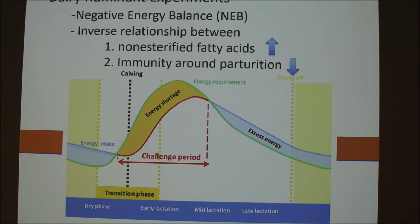And then other studies talked about how dairy cows, sheep, and goats are likely to suffer from immunodepression around the time of parturition. And then this leads to the negative relationship between the concentration of the broken down fatty acids and the immune response. So as the fatty acids go up, then the immune system goes down. And then I thought the diagram did a good job of showing when the negative energy balance takes place. Do you want to point to something on the graph? Yeah, so the challenge period represents the negative energy balance, and then the intake is lower than what the requirement should be.